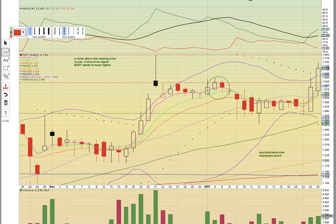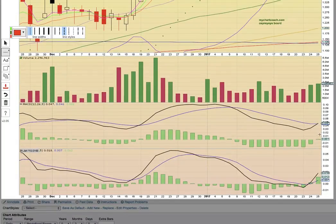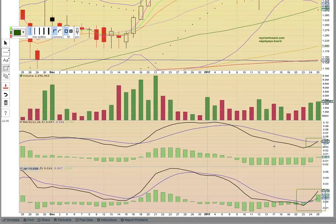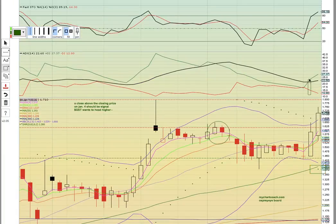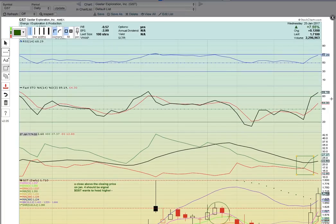Notice there was a parabolic SAR bullish flip. The volume's picking up, and then take a look down here at the MACD. It just started a bullish crossover, so that's good. And then there was already a bullish crossover starting over here on the 8, 13, and 5. So those are both signaling the start of a new run, along with this PSAR bull flip, having the dots flip below the candles. There's also a bullish crossover here on ADX. So now this green line going above the red and black line is telling you that the bulls are taking control.